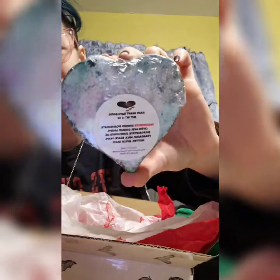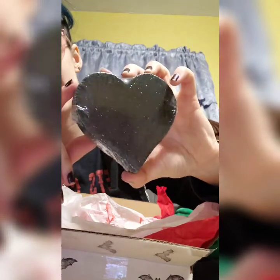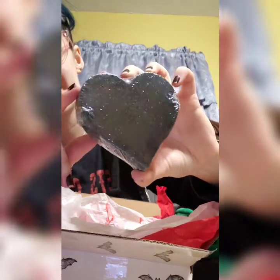See, look how pretty this is. So here's one side of it, shaped like a heart. And then the other side, I hope you can see how sparkly this is. It is so very sparkly. So this is going to be a very fun sparkly bath bomb. I am looking forward to using this. For sure.